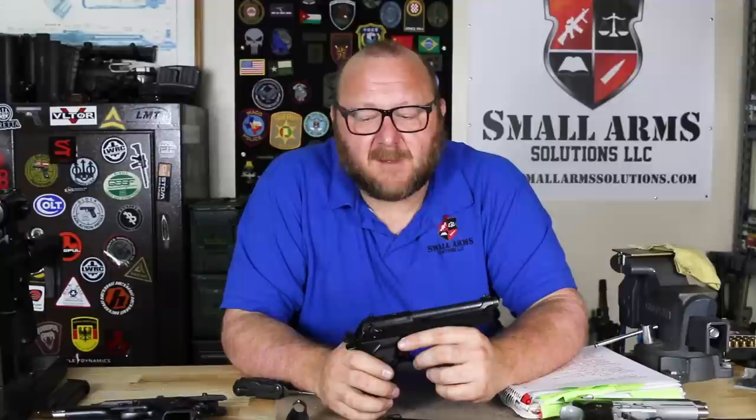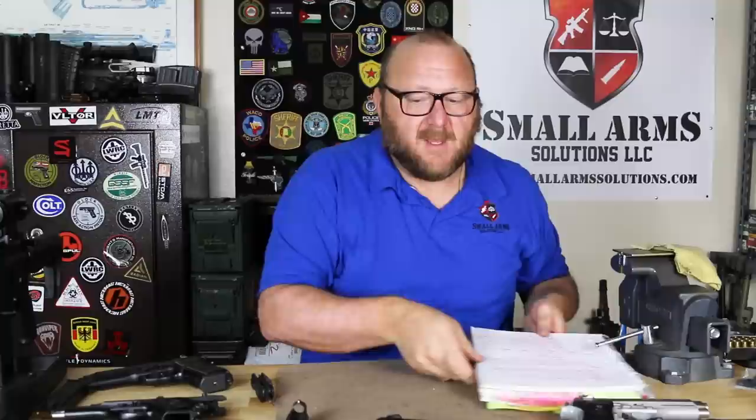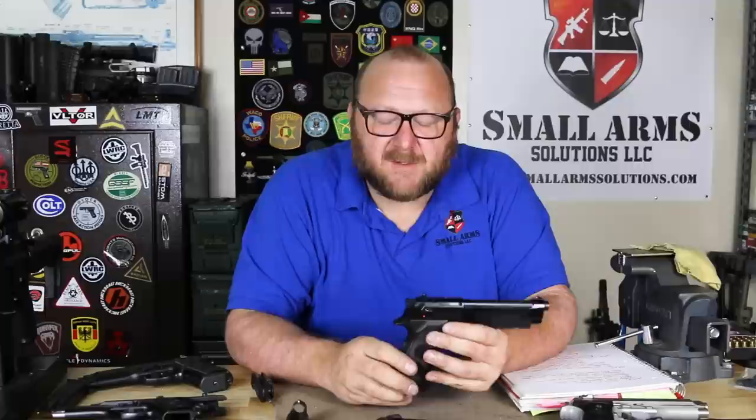The next version was referred to as the M9A1. Now, the M9A1 was requested by the U.S. Marine Corps. They wanted some modifications to the current M9 pistol that wasn't in their TDP, so they bought their own. Now, what's interesting about this pistol, this is not a U.S. government M9A1.